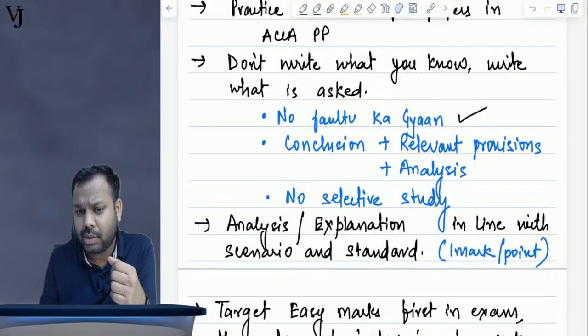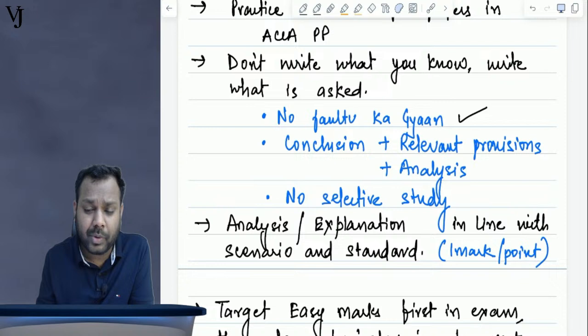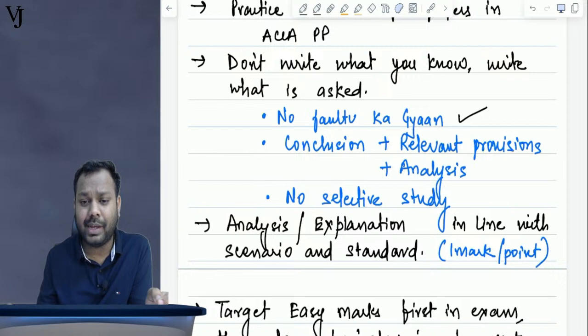Will you eat the food without salt? No. Exactly. Even the examiner will not accept your answer without an analysis. So analysis is very much needed. If you are not writing analysis, you are not getting marks for that.